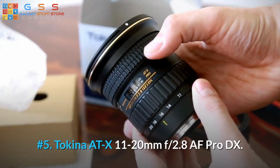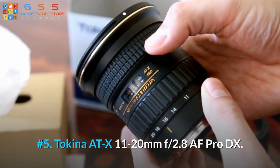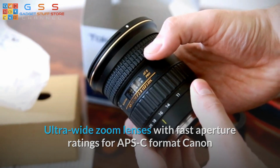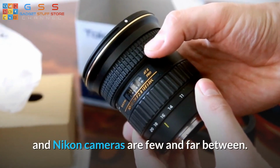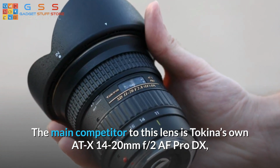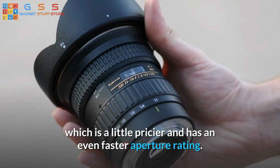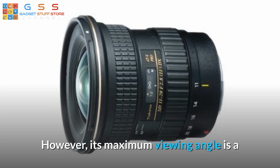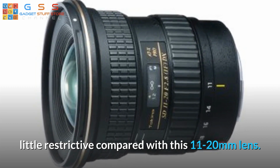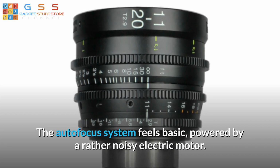Number 5. Tokina AT-X 11-20mm f/2.8 AF Pro DX. Ultra-wide zoom lenses with fast aperture ratings for APS-C format Canon and Nikon cameras are few and far between. The main competitor to this lens is Tokina's own AT-X 14-20mm f/2 AF Pro DX, which is a little pricier and has an even faster aperture rating. However, its maximum viewing angle is a little restrictive compared with this 11-20mm lens. The autofocus system feels basic, powered by a rather noisy electric motor.